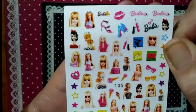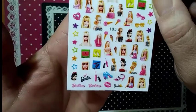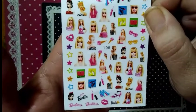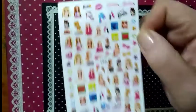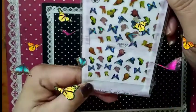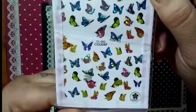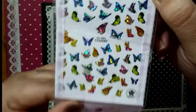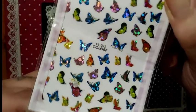I have some really, really super cute Barbie stickers. These are all so far from Aliexpress. I do not remember what I paid for these, and I wish I did because I cannot wait to use them. This would be a great link to pass along. So those are really cute. Next we have got butterfly stickers. I cannot wait to use these as well. I think they are really, really super cute. I don't know if you can see there, maybe. They're really cool.